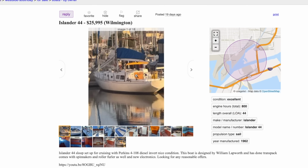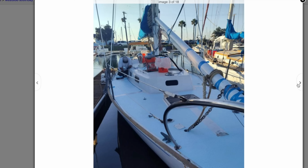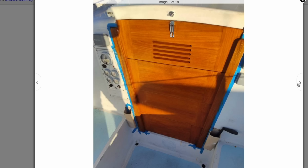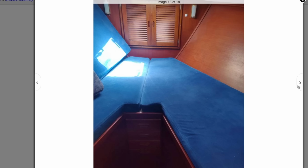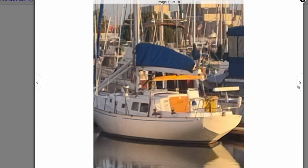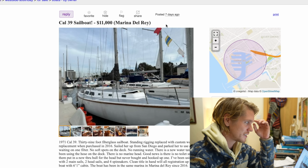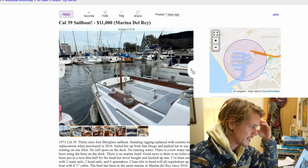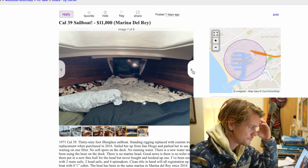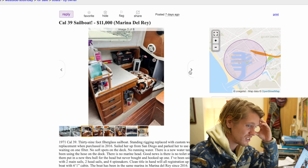Islander 44, it's not a centre cockpit. Again, solid boat, and I'd have no trouble going around the world in this boat. Sorry for the fast photos, but for crew, I mean, it's going to be cozy. Okay, got the Cal 39. Again, I think similar to the last two. It's going to be solid, it's going to be dependable, and it's ready to go for $11,000.